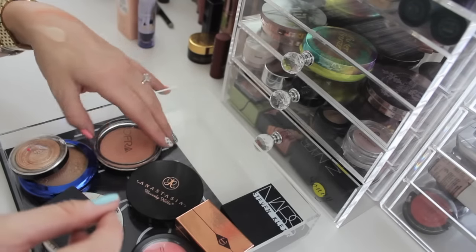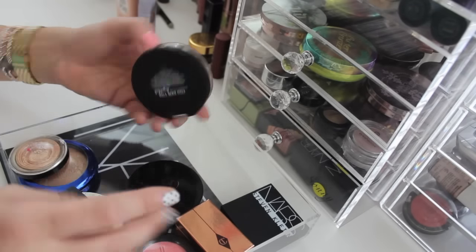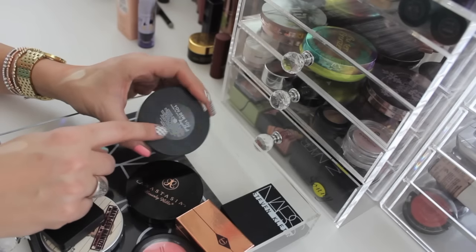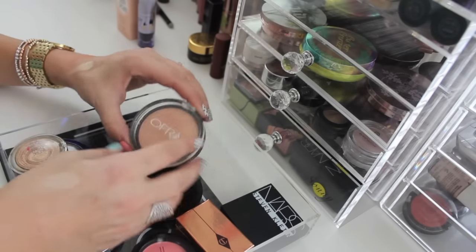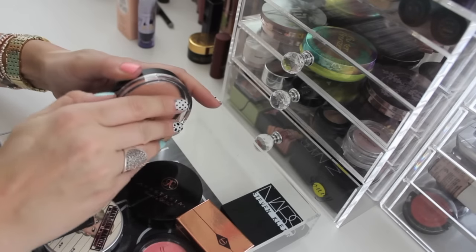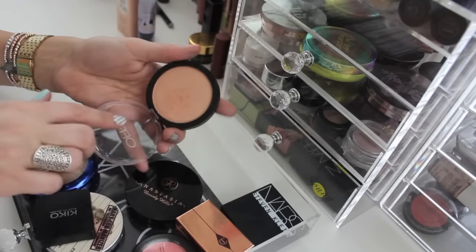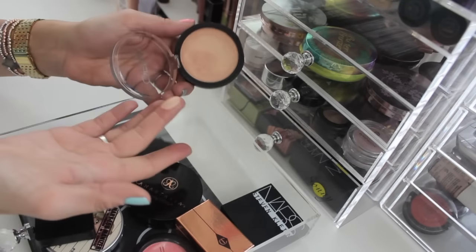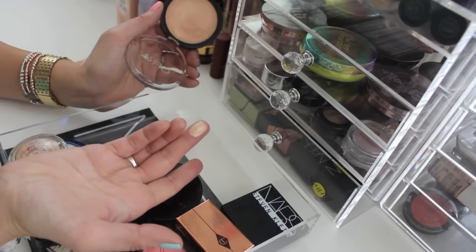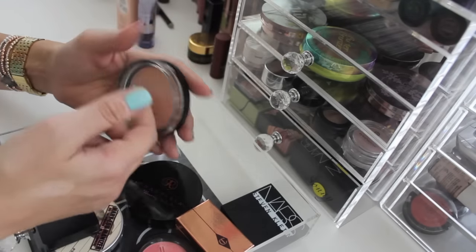Bomb. I have one of my OFRA, I have both of these, You Do You and You Glow Girl, but You Do You is my favorite one, so I just keep that one in here. This is such a stunning highlighter. This was a collab with the Dupe That Girls. This just has the prettiest peachy gold. Do you see that? Oh, there we go. Look at that. It is freaking amazing.